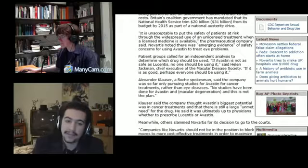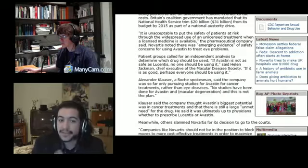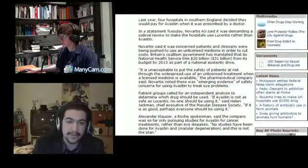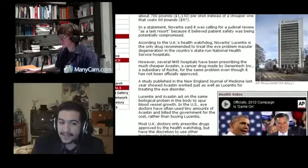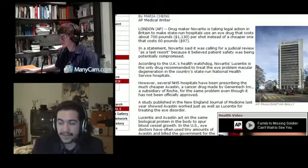What Novartis is saying, well, according to the United Kingdom's health watchdog, Novartis's Lucentis is the only drug that is recommended to treat the eye problem macular degeneration in the country's state-run National Health Service hospitals. But several of the National Health Service hospitals, not all of them, just some of them, have been prescribing the cheaper Avastin, which is actually a cancer drug made by Genentech Incorporated, a subsidiary of Roche, for the same problem, even though it is not officially approved. A study published in the New England Journal of Medicine last year showed that Avastin did work just as well as Lucentis for treating macular degeneration.